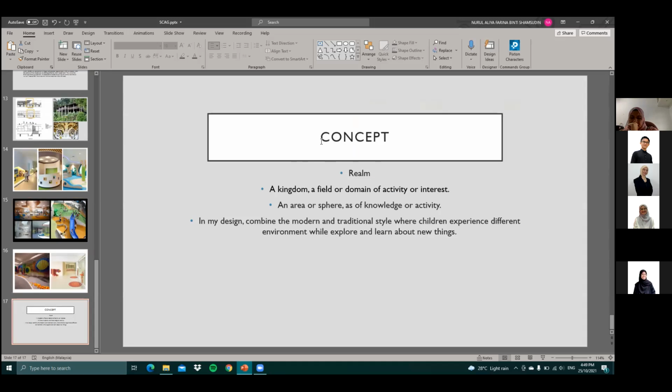Okay, and then I come up with my concept. Actually, this one is not confirmed yet, but I try to make the concept as the realm. Realm means a kingdom or a field or domain of activities or interests, and also an area or sphere, as of knowledge or activities. So in my design I want to combine the modern and traditional style where children can experience different environments while exploring and learning about new things.